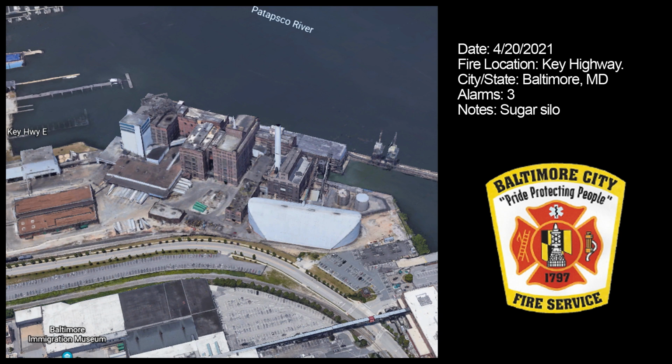Squad 26 to command. Go ahead. I have an elevated platform inside this silo, fully involved. Safety to Engine 23. Truck 1 is going to position themselves on Key Highway extended down here by Under Armour. I want you to get a plug, meet them up there, supply their aerial platform.